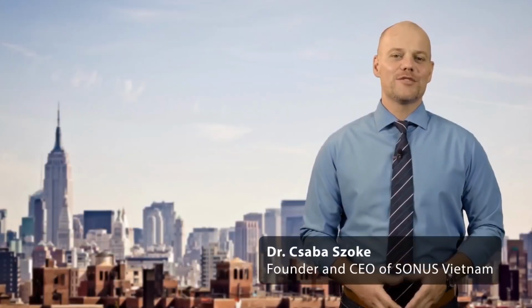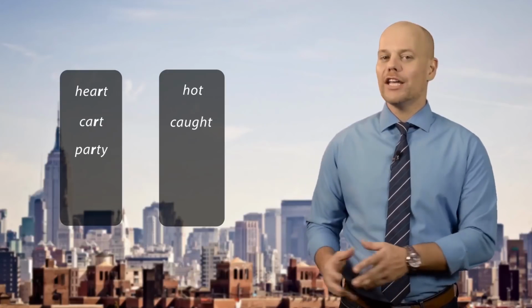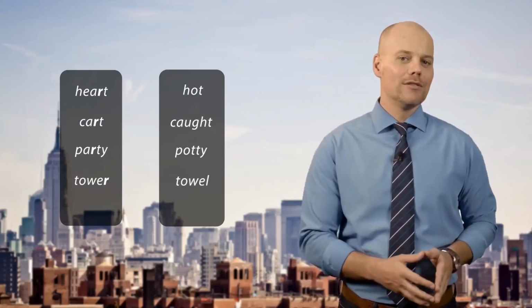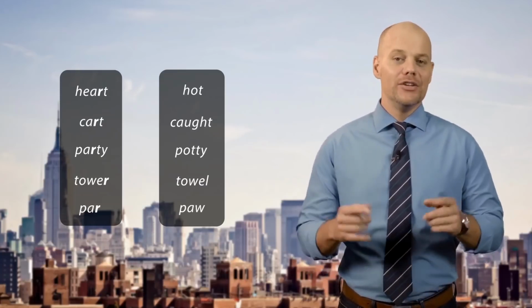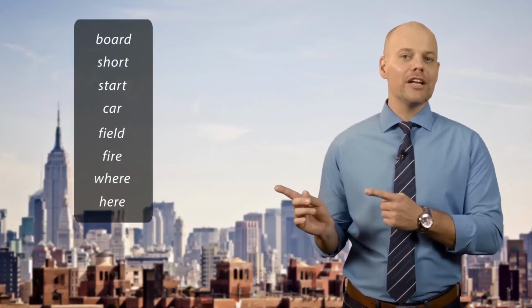Can you hear the difference between the words heart and hot, cart and caught, party and potty, tower and towel, par and paw? Can you say these words accurately? Do you know how we say these words in American English?